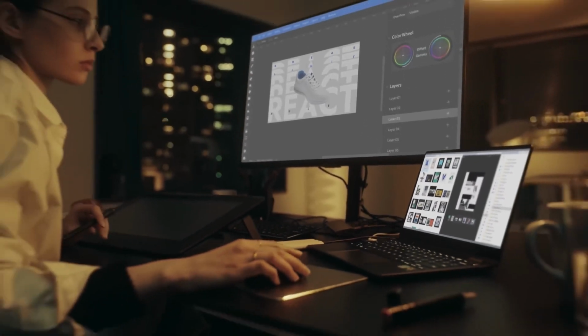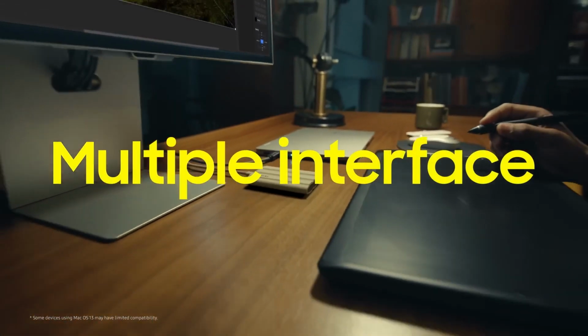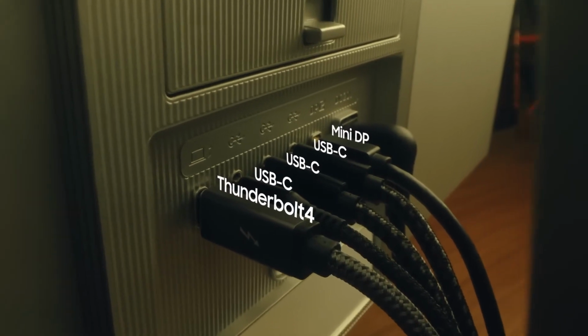Those items aside, the S9 PC has basic DisplayHDR 600 certification, which the Studio Display lacks, plus excellent connectivity including USB-C, Wi-Fi, Thunderbolt 4, HDMI, and DisplayPort, so all of your connectivity needs are well covered.